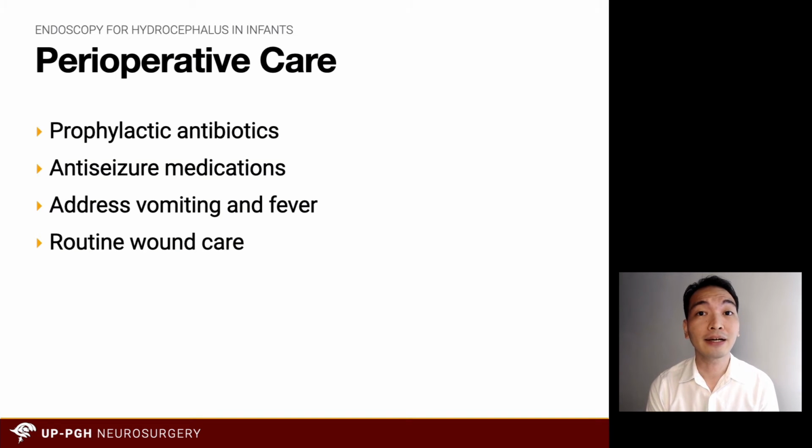Prophylactic antibiotics are given at induction at least 30 minutes prior to skin incision. One more dose is recommended post-op. Some neurosurgeons have advocated for prophylactic anti-seizure medications as well, considering that ETV requires entry through cortical tissue. It may also lead to subdural fluid accumulation and pneumocephalus, both of which may induce seizures.